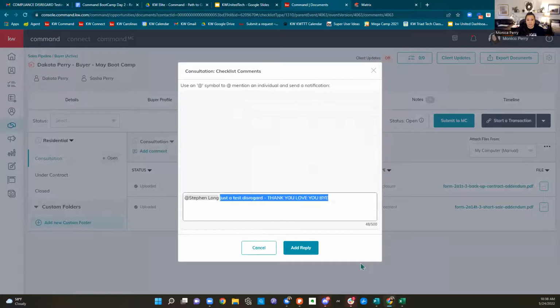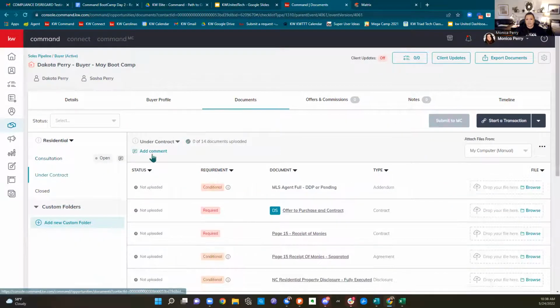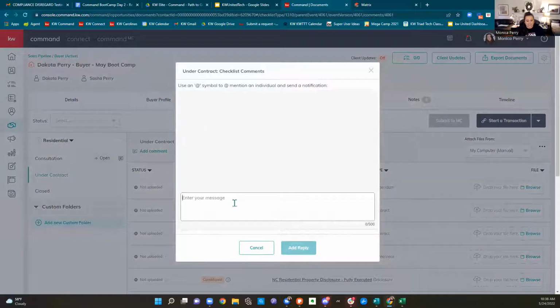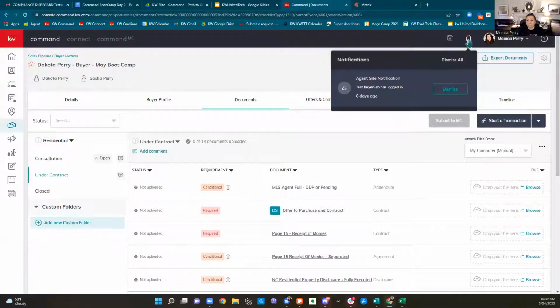All right, I'm going to copy that. So if I send that to Stephen, now you can see that this has a little chat bubble next to it. But then we go under contract and I do it again because I had a question about my under contract folder, right? I can @Stephen again. And now that has its own little chat bubble. So it's a great way that you can ask questions, right? When you get responses, they're going to show up here in your bell icon.